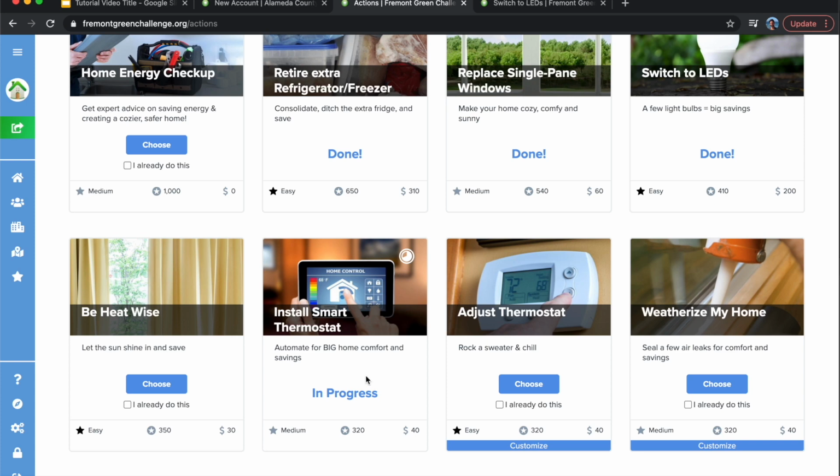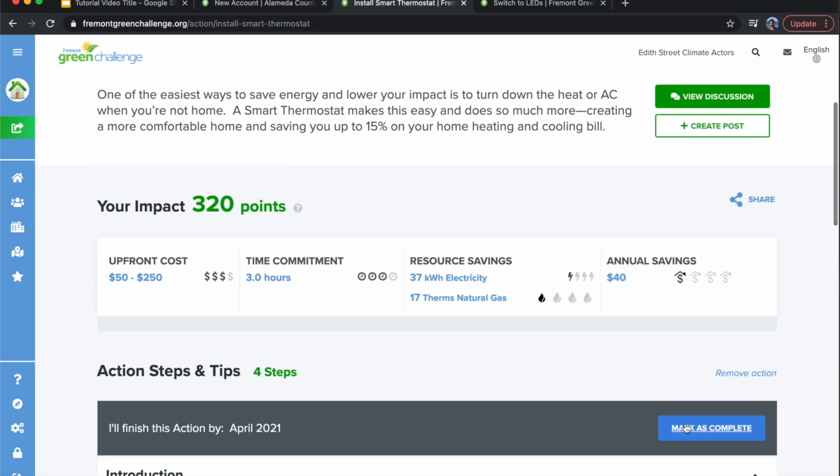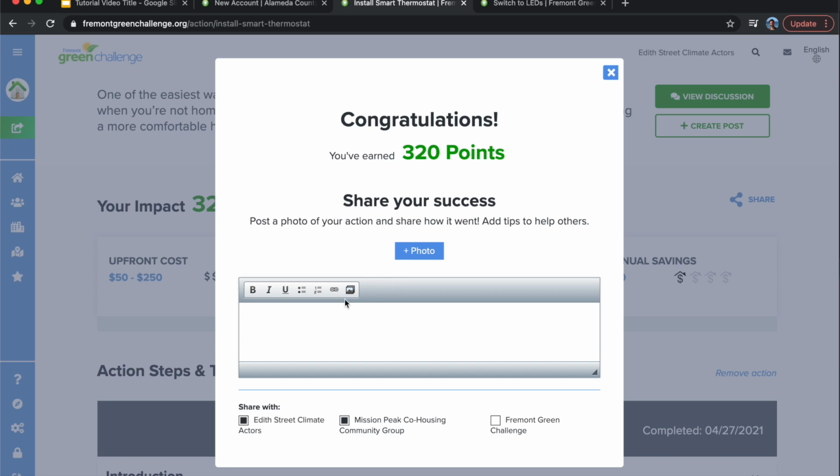Then, after it's in progress, you'll be able to click into the action and you can complete it by selecting Mark as Complete. Once it's complete, it'll be added to your dashboard and you'll be able to share the action with communities you're a part of or the general region you're a part of. You can post a photo and add a comment if you'd like as well.